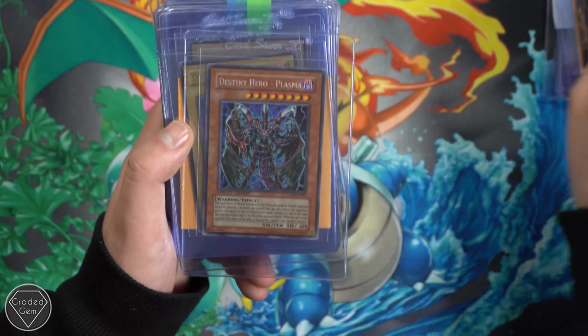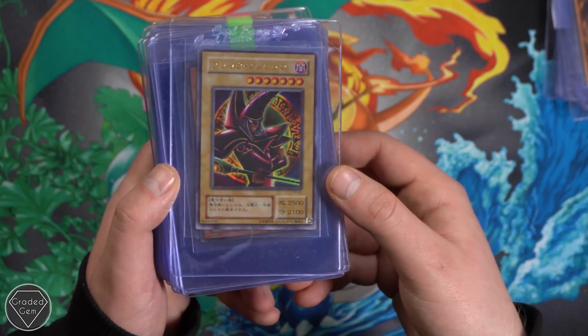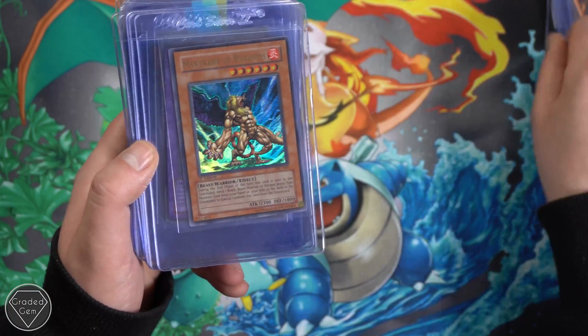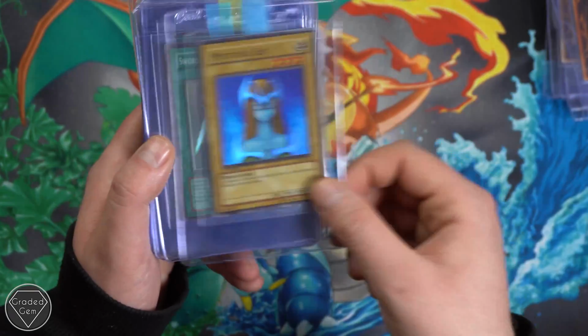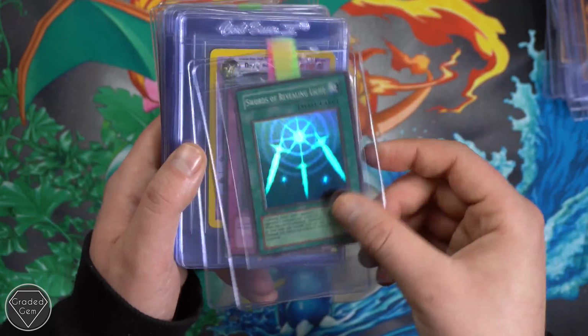The Yu-Gi-Oh cards really do have great artwork, so you should definitely go. Dark Magician now looking incredibly menacing there. Zed Metal Tank, Paladin of the White Dragon, Man-Eater Bug, Manacor of Darkness. I remember that card very well, actually. Flower Wolf, I think it was one of the few Yu-Gi-Oh cards I owned. Swords of Revealing Light, couple of those, beautiful.